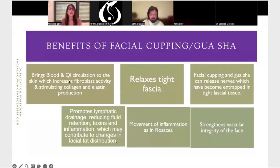So, as I just said, it brings blood and qi circulation to the skin. It increases fibroblast activity, which stimulates collagen and elastin production. It can release tight fascia, which can be a problem for people who have any sort of disharmony in their face as far as their musculature from stroke or Bell's palsy. But even just people that have those forehead lines, you get in there, you do some gua sha, it just relaxes the forehead, especially between the eyebrows.